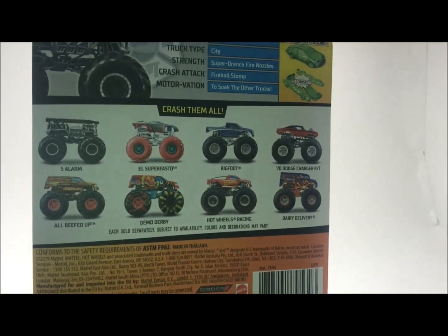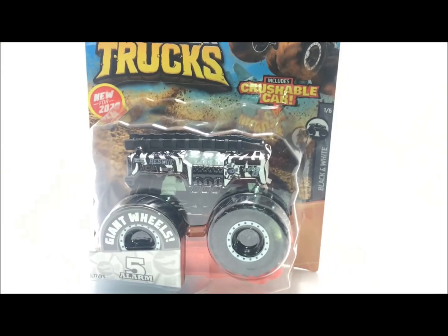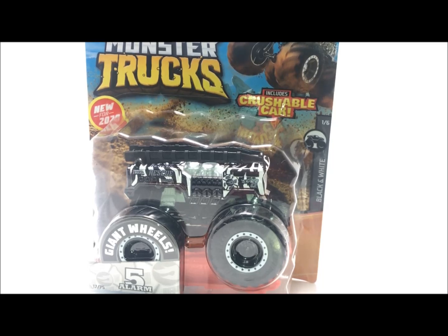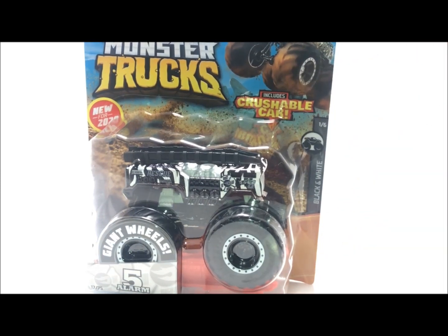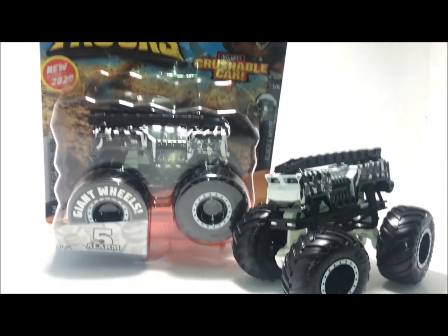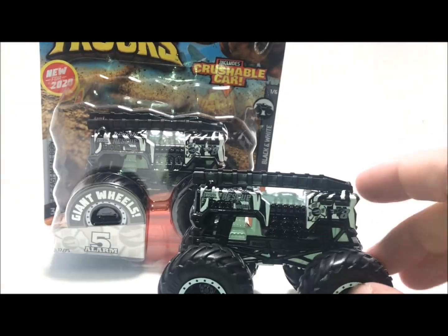So, 5-alarm, you can't really do much with it, and we are seeing this truck a decent amount of times now this year. We saw the truck in a yellow or gold painting, and then we saw the truck again with the Seth Rollins paint job, which I think looks the best. Now with this truck, I do have an exception because I have it out of the card. My son wanted to get 2 of them, so we got 2. So I really can't compare this.